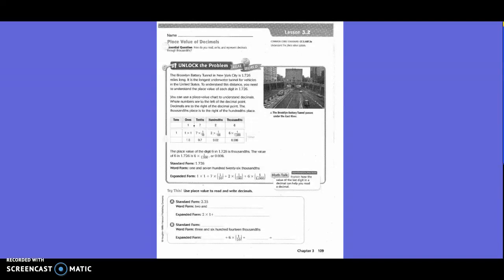Fifth grade, chapter 3, lesson 2, place value of decimals. Unlock the problem. The Brooklyn Battery Tunnel in New York City is 1.726 miles long. It is the largest underwater tunnel for vehicles in the United States. To understand the distance, you need to understand the place value of each digit in 1.726. You can use a place value chart to understand decimals.